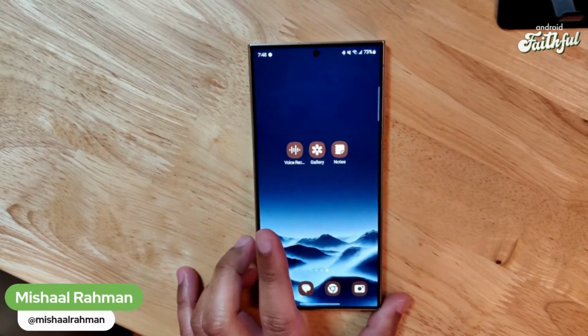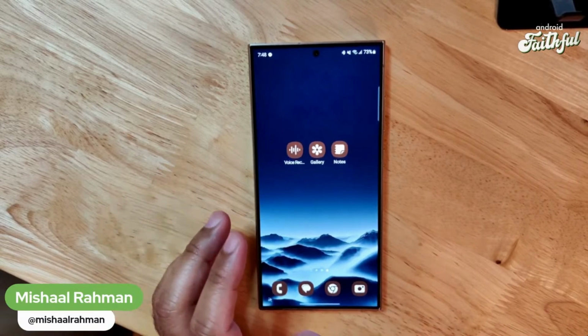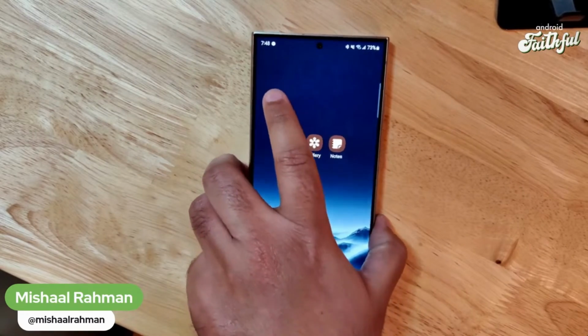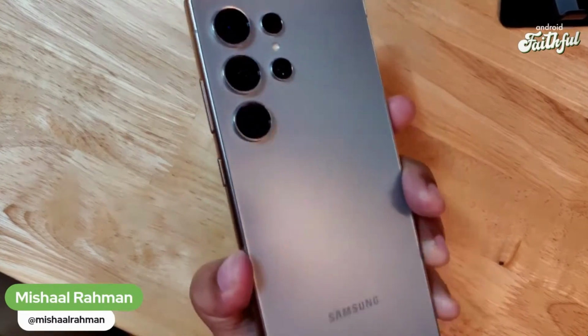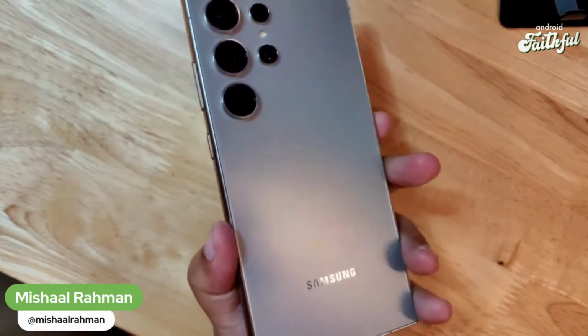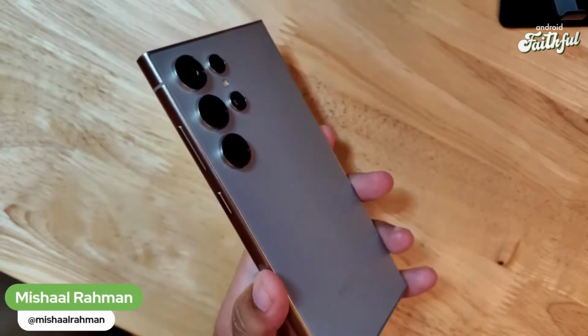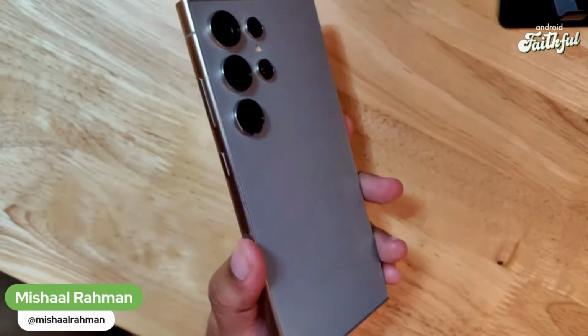I have in hand the Galaxy S24 Ultra. I got it from Samsung while it unpacked, and this is my first time using one of their smartphones as my daily driver in a long time. I had their Z Fold 5 for quite a bit, and I kind of got a little tired of how heavy and chunky that was.